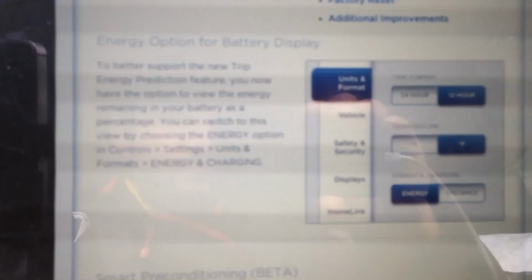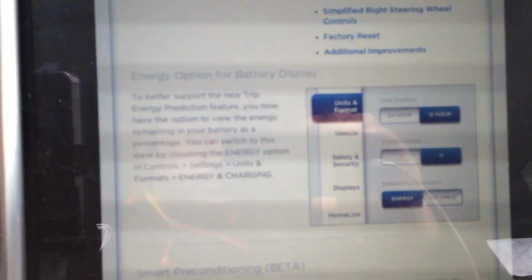Energy option for battery display. Let's move in a little closer. I don't know why I always get the flicker with the camera.